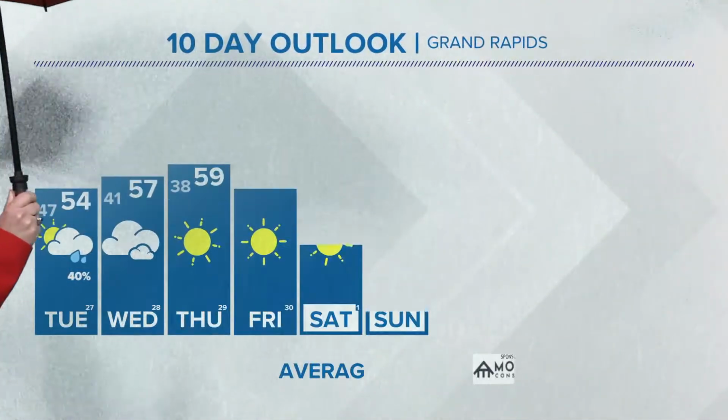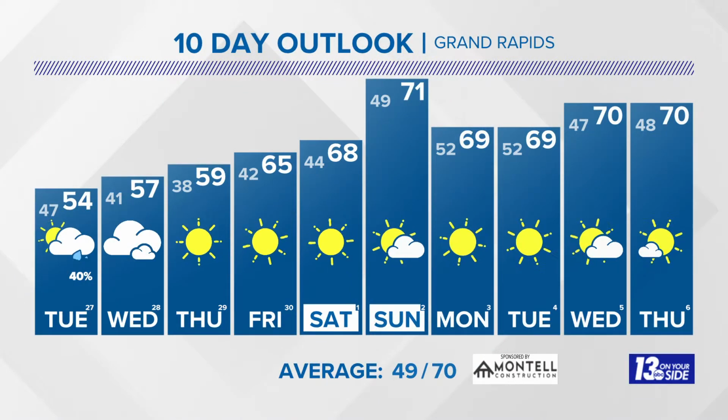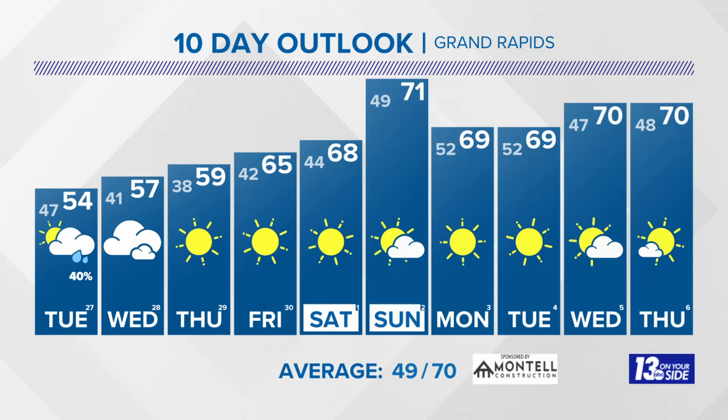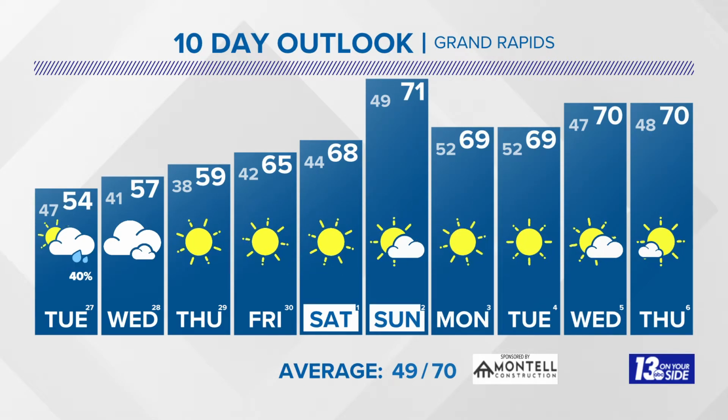13 on your side forecast. Looking at temperatures to finally climb up to near 60 by Thursday. Lots of sunny, dry weather through the weekend into all of next week, eventually reaching that average high closer to 70 by Sunday.